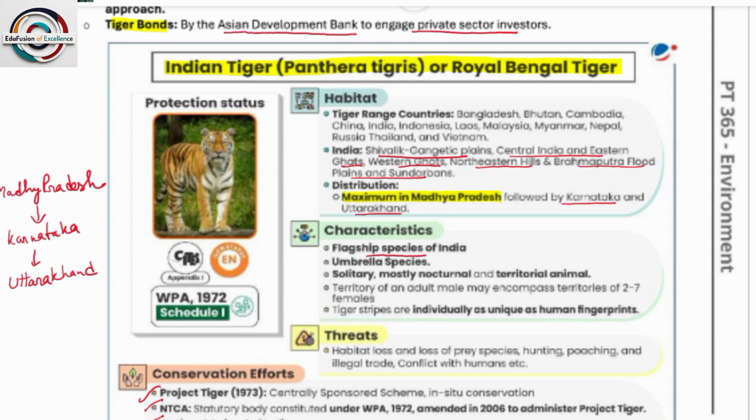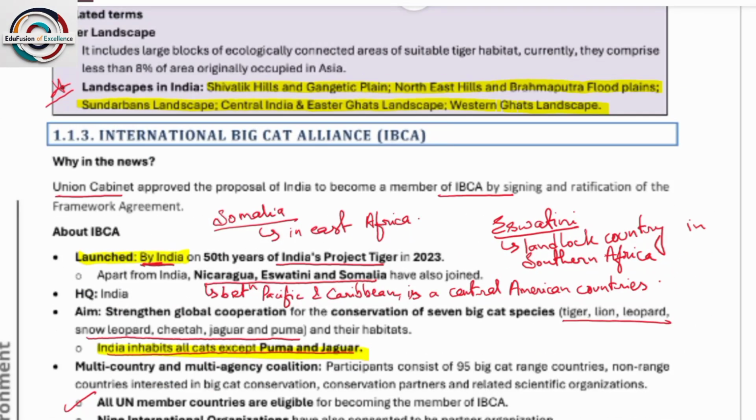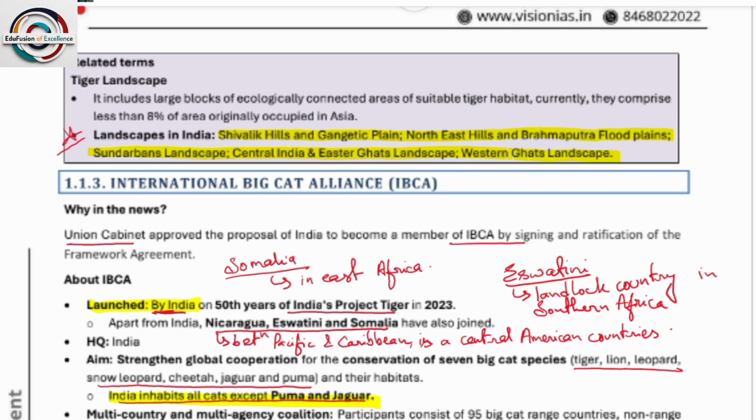Next, there are some conservation strategies adopted by the government. One is Project Tiger. Next is NTCA, the National Tiger Conservation Authority. Next is National Animal of India. Next is M-STrIPES. Next are the Global Tiger Initiative and the Global Tiger Forum. Next are conservation assured tiger standards and the World Wildlife Fund Tiger Alive initiative. Next are related terms, tiger landscape. What is a tiger landscape? Landscapes in India include the Shivalik Hills, Gangetic Plains, Northeast Hills and Brahmaputra floodplains, Sundarbans, landscapes of Central India and Eastern Ghats, and the Western Ghats landscape.